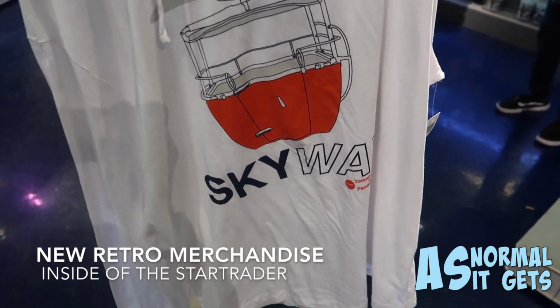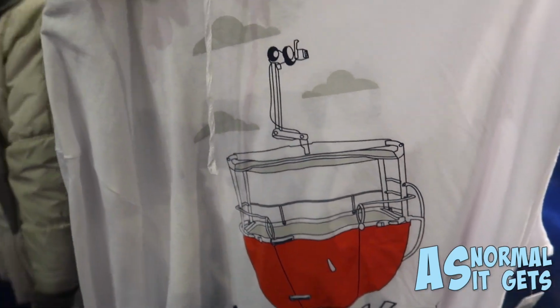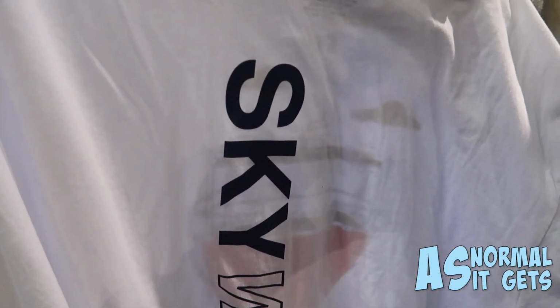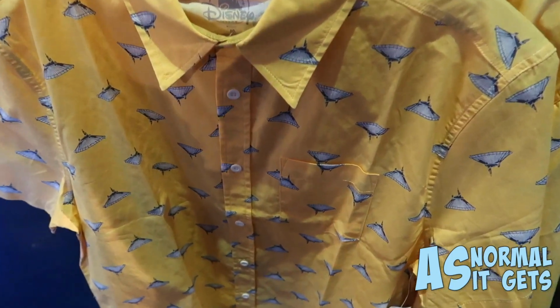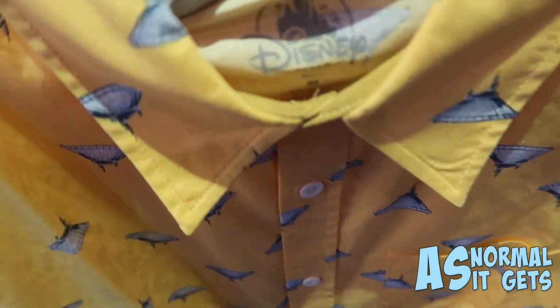I just stepped into the Star Trader and saw this cool retro merchandise that I really like. You're looking at the Skyway Shirt, and very, very cool. Fantasy to Tomorrowland, it says on the bottom, and I really do like it. Here's 20,000 Leagues Under the Sea, another old attraction. And here is the Space Mountain shirt, which is also pretty cool as well.